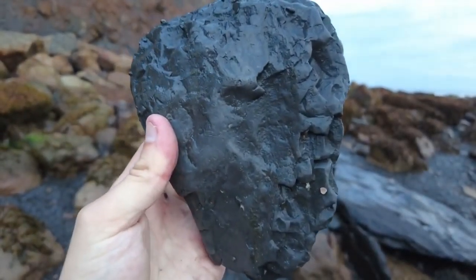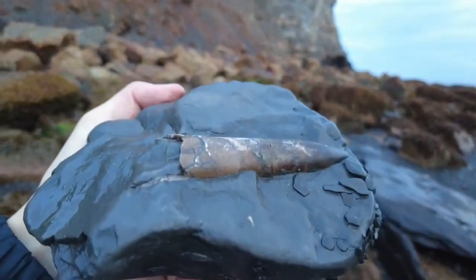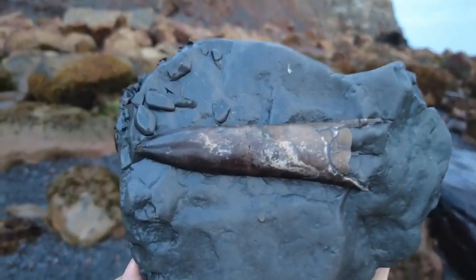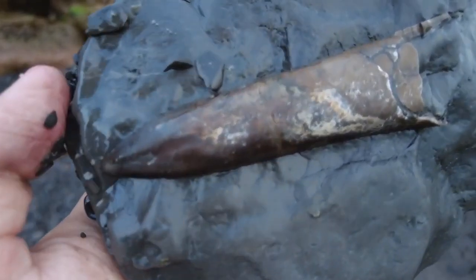I've just picked up this really lovely looking belemnite, which is quite a chunky example. I'm guessing it's not fallen from the cliff very long. It's preserved in this shale piece of rock here. It's got a nice little tip at the end as well. Usually that's one of the first bits to break.